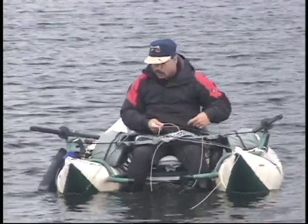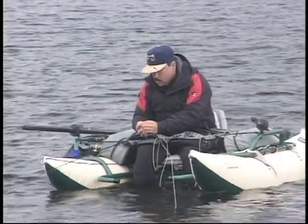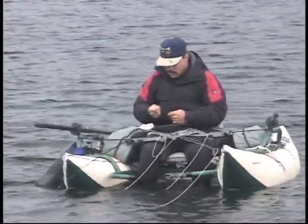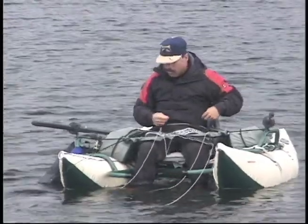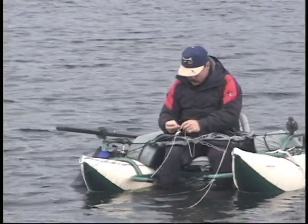Some of them actually can be used in white water. This one happens to be one that you can, and you need to check to make sure that some of them are capable of handling the white water. And they have an anchoring system, and they're just very comfortable. I see there's quite a variety of things. They're an excellent way to fish.